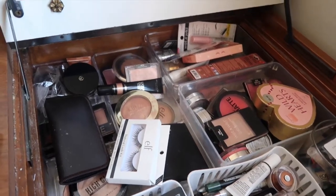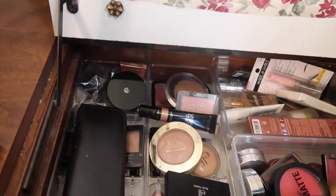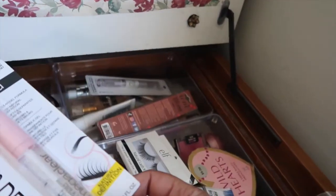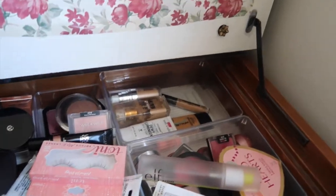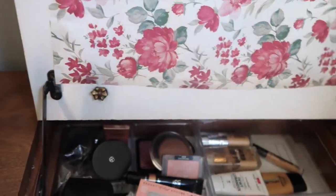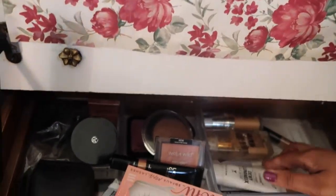Okay guys, I know this area looks not very organized, but I'm just gonna go ahead and start picking my items. I'm actually looking for an eyebrow gel, which is already open, and I am not sure where it is, and I'm just looking for it. I do want to use the opened one rather than opening another new one, because that's just how I am. Like, why put something to waste? But I have no idea where it is. It's probably on the other shelf, which is over here.